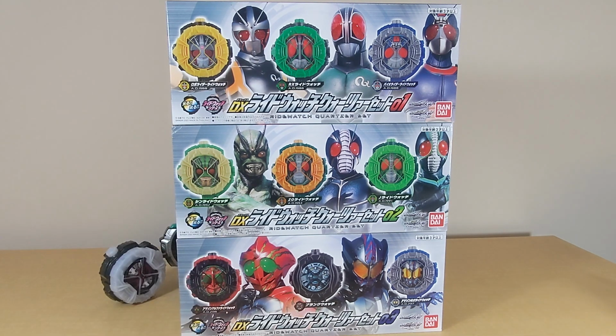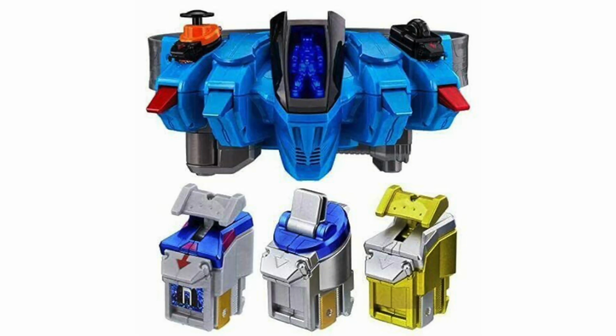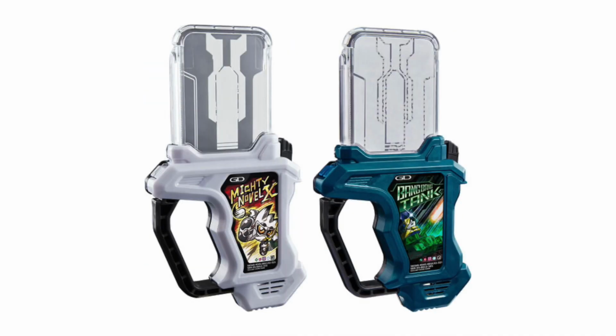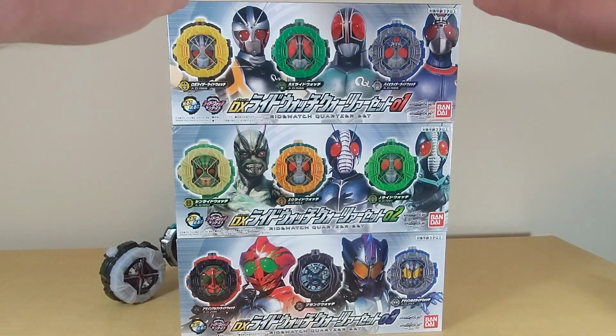With these Ridewatches, with the Nadeshiko driver, with the Yujo Burst icon, we of course have Bane Bane Tank Geshat finally happening. But I am a huge Ridewatch fan, they're one of my favorite Kamen Rider gimmicks, so when these got announced last year, I absolutely had to pick them all up.